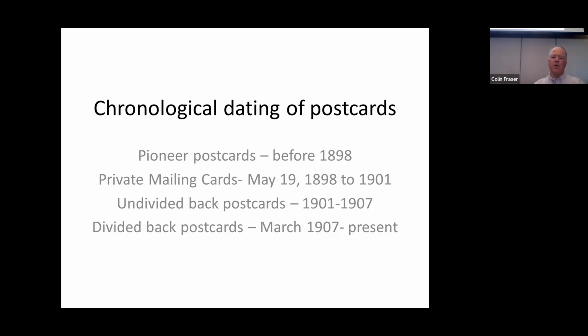And also, I believe at that time, on the government postal cards, the message could only be on the face of the card, if you want to call it that, and address only on the back. Now, on the private mailing cards, the same kind of deal. Then undivided back postcards, a similar thing, 1901 to 1907, was where the picture of the card and the message were on the front, and the postage stamp and the address only on the back. Messages weren't allowed on the reverse of the card.